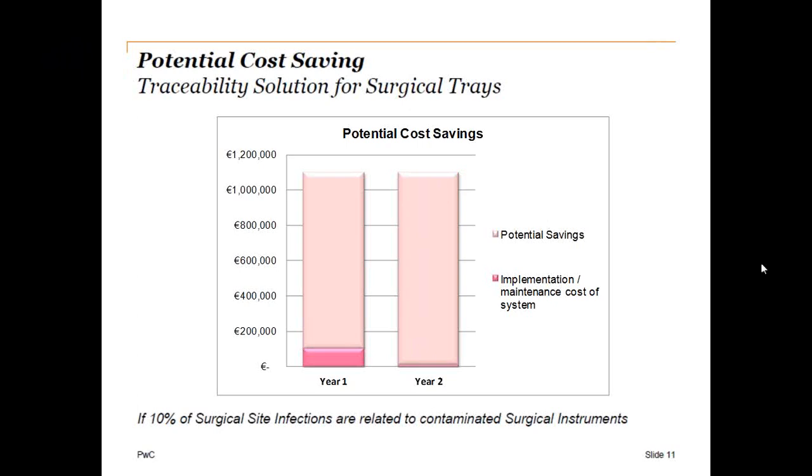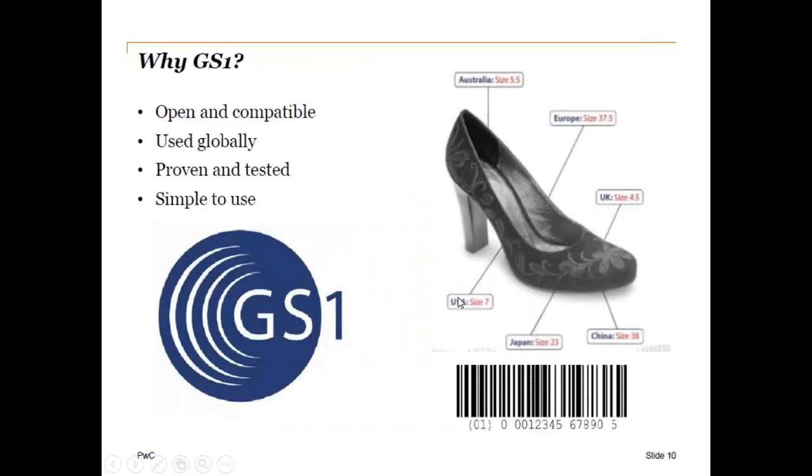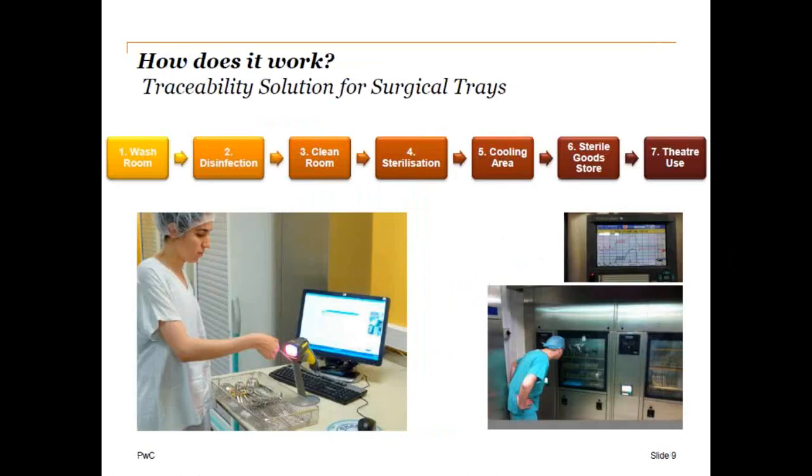Jolanta, would we be able to go back a slide, please? Absolutely. Thank you.